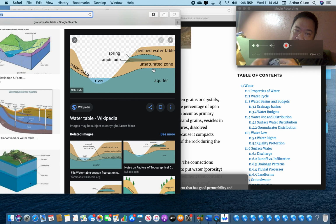Now, beneath the water table, the pores, that's those air spaces in the rock, are filled with water. Above the GWT, above the water table, you're in what we call the unsaturated zone. So beneath the GWT is the saturated zone where the air bubbles are filled with water. And above this dashed line, above the groundwater table, you're in the unsaturated zone where the air bubbles are filled with air.